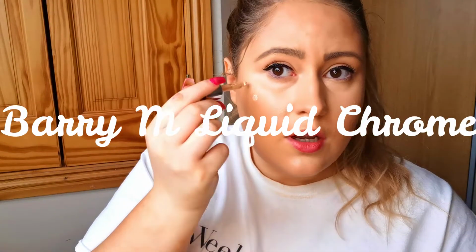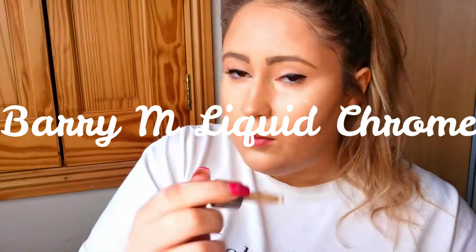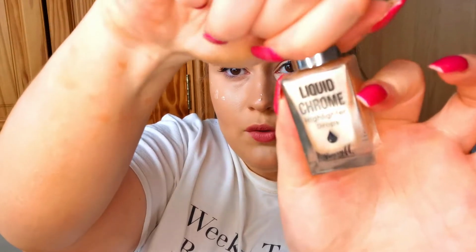You can see it gives a bit of a shadow here and a shadow here. I go in with this highlight before I bake. I like to just dot it here quickly before this sets. This is the Barry M Liquid Chrome. This is a gorgeous highlight and I just dab that in like this with my fingers.